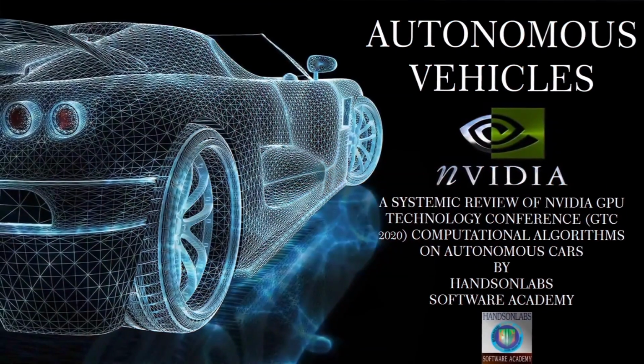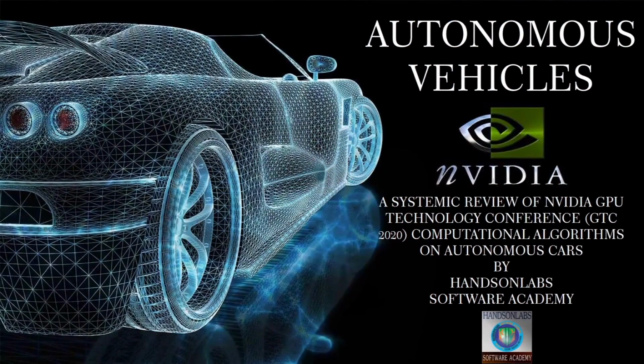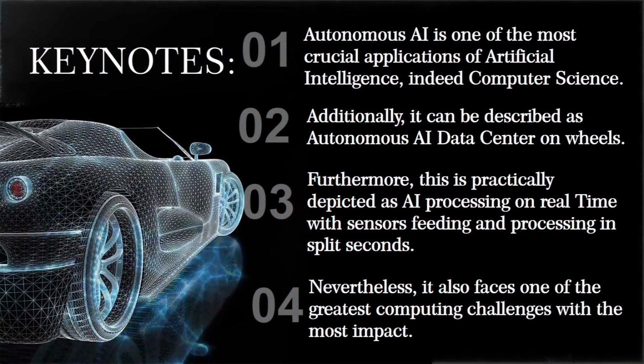This is a summary of what we have learned so far. Autonomous AI is one of the most crucial applications of artificial intelligence, indeed computer science. Additionally, it can be described as an autonomous AI data center on wheels. Furthermore, this is practically depicted as AI processing in real time, with sensors feeding and processing in split seconds. Nevertheless, it also faces one of the greatest computing challenges with the most impact.